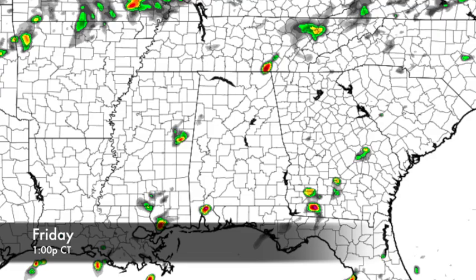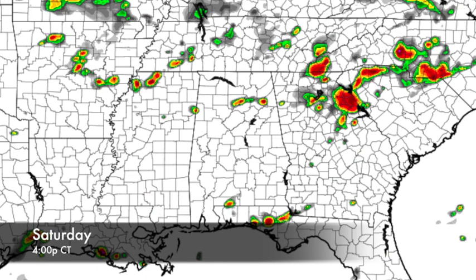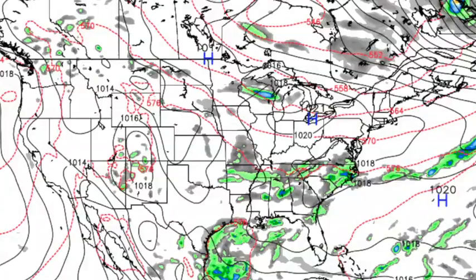There's the high-res NAM, and it's not showing much, but then again, it didn't show much today, and Birmingham had a flash flood warning. Trying to tell you when and where it's going to rain in the summer pattern like this, it's almost impossible. A storm could happen at almost any time. This is Saturday afternoon as we start the weekend, 4 o'clock. A few storms around. It's not going to rain all day. Sun will be out at times. Highs for the weekend, probably 87 to 90. There's the same thing on Sunday.